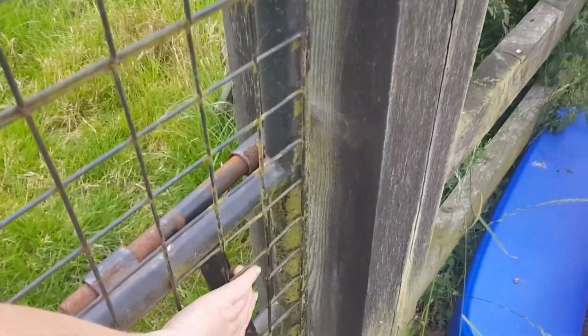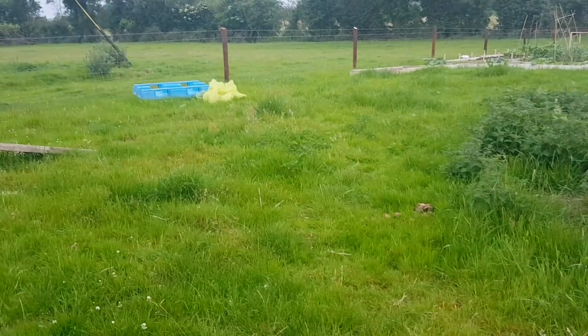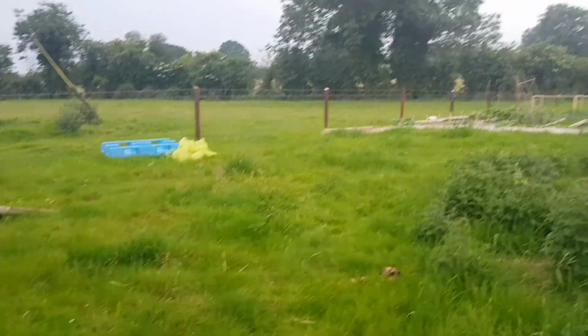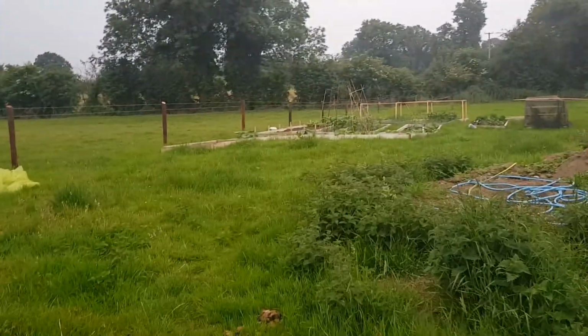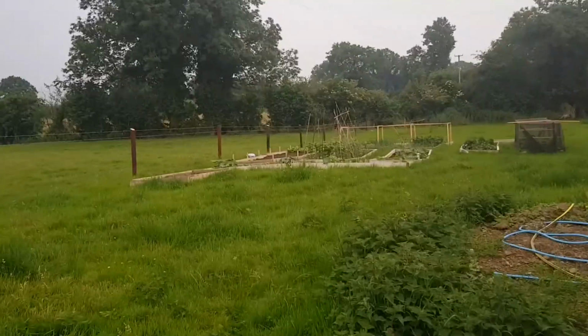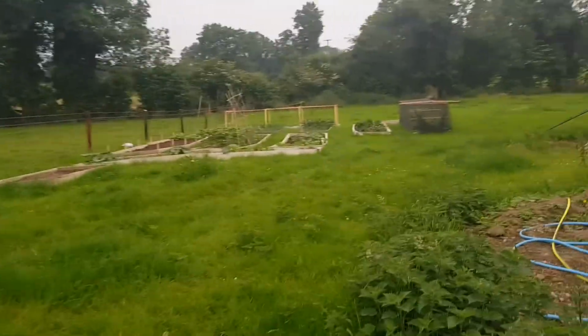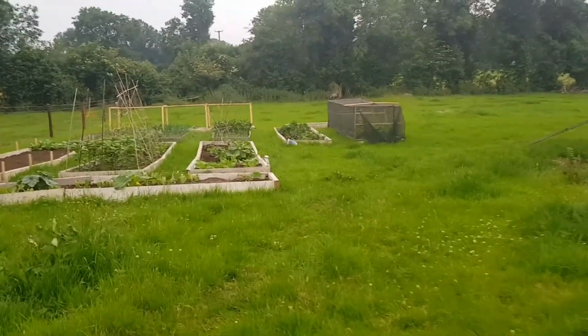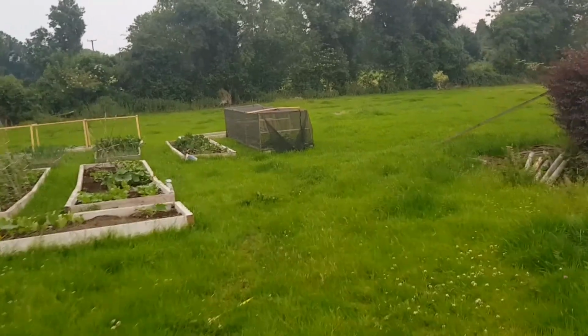So let's head out to the garden. It is very hot. It's over 20 degrees. It's 9 o'clock at night or later. And it's wet and hot and humid and just a bit weird really. Especially in contrast to last month, which was so dry and so hot.